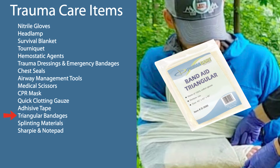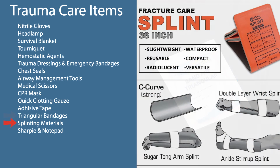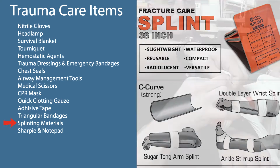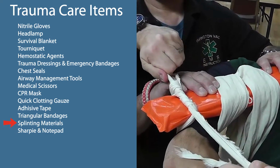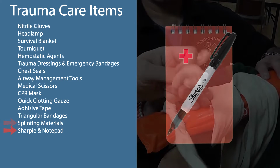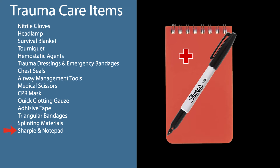Again, triangular bandages. These are versatile bandages that can be used as slings, tourniquets, or improvised dressings. Splinting materials. Sturdy materials like SAM splints or rolled up newspapers can be used to stabilize fractures or immobilize injured joints. A Sharpie and a notepad, useful for documenting vital information about the patient, such as the time and details of an injury, allergies, or any administered treatments.